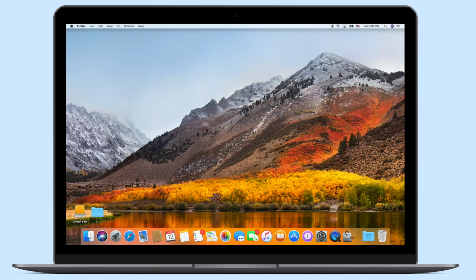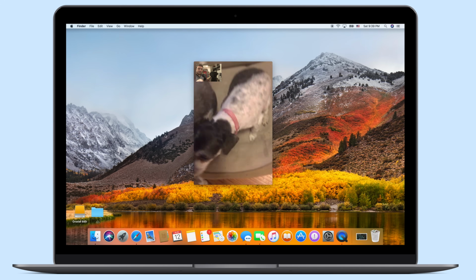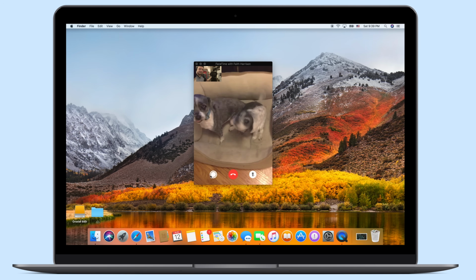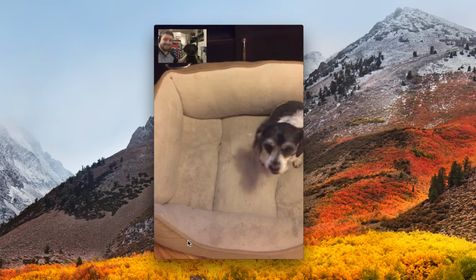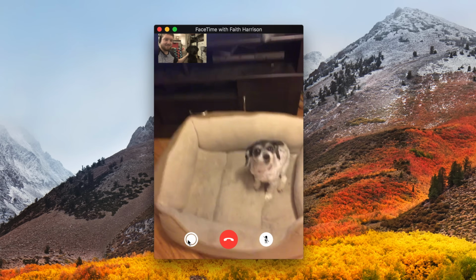Info used to be here in the center with everything else, but now it's been moved alone on the right hand side. Obviously, we have the gorgeous new macOS High Sierra wallpaper. That's definitely new. We also have the ability to grab live photos from a FaceTime call. So maybe I'm letting my dog talk to my girlfriend's dogs, or my girlfriend is showing me this haircut that the groomer gave them that is way too short.